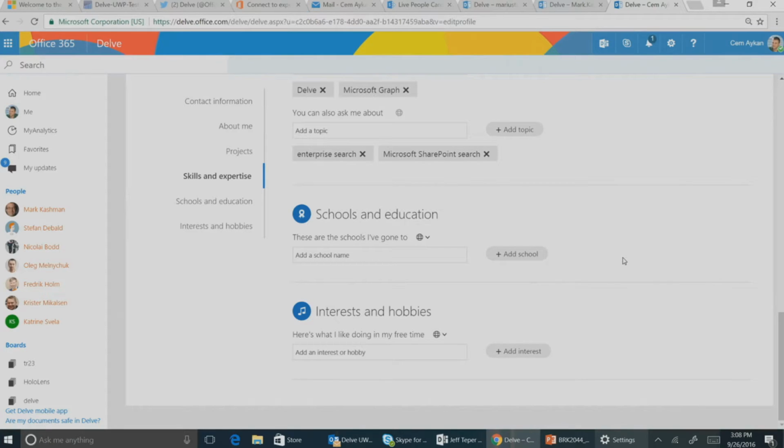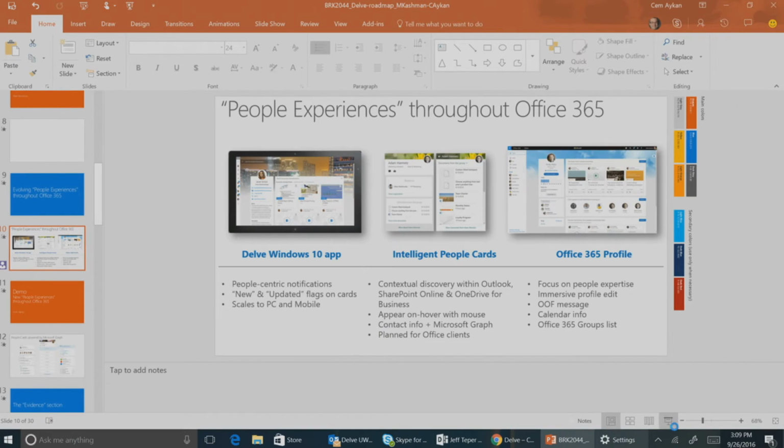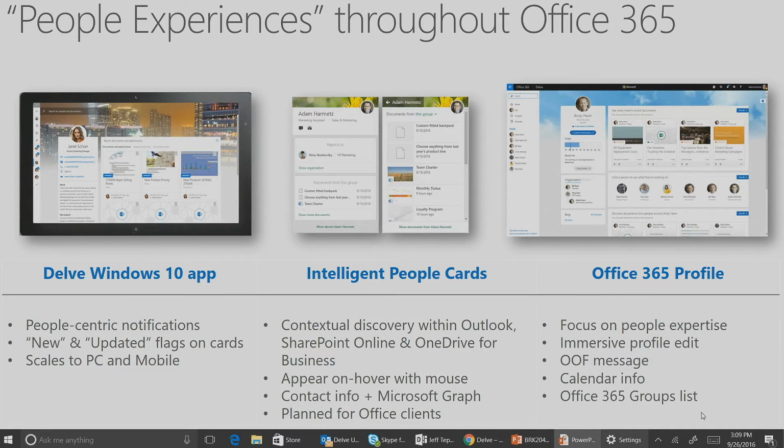So as you can see here, schools, interests, hobbies, it's all up to you and your users to decide how much information they want to share. But what we do know is we want to help people make this as frictionless as possible. If you want to update your profile, it should be as smooth as possible. And as you do, you should start to see the return on investment so that people get to discover you for your expertise. Now, just to summarize, what is happening with Delve?